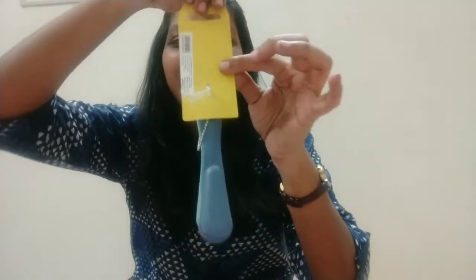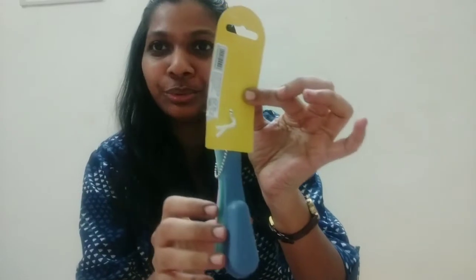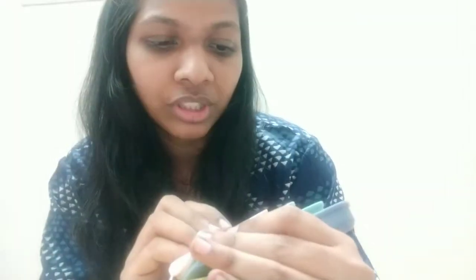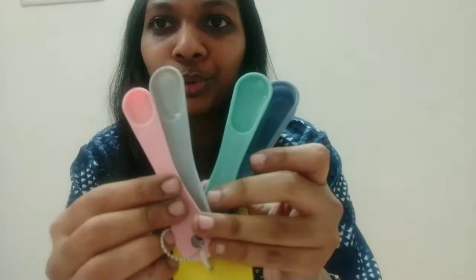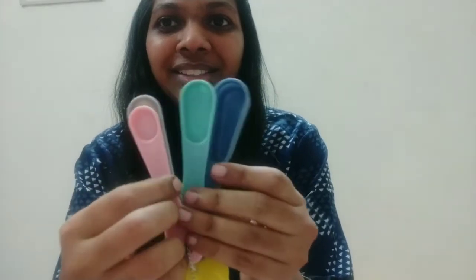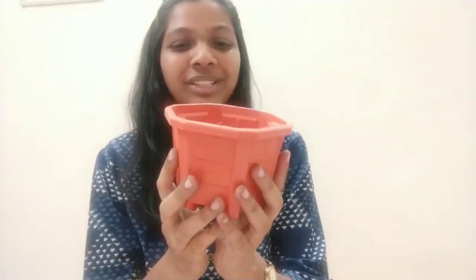I got this pretty set of measuring spoons. They were priced at 30 rupees. And these are the lovely colors. This is a quarter teaspoon, half teaspoon, 1 teaspoon, and 1 tablespoon. And they come in this steel ball chain. Don't these colors look pretty? I love pastels.